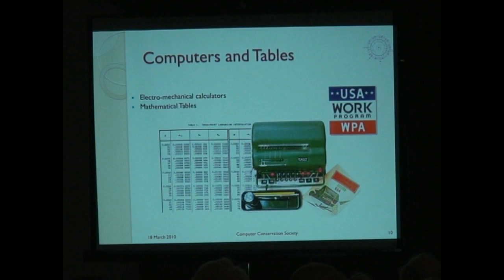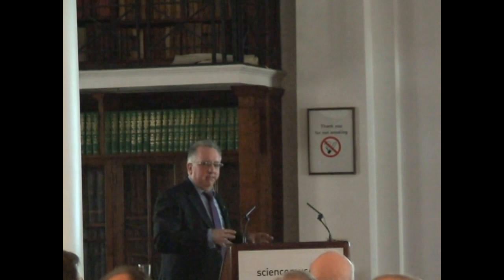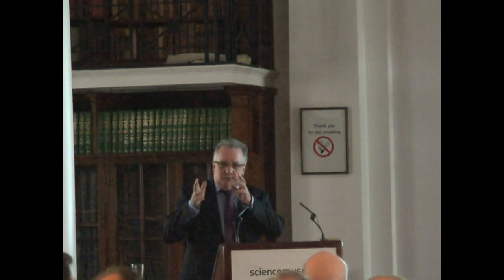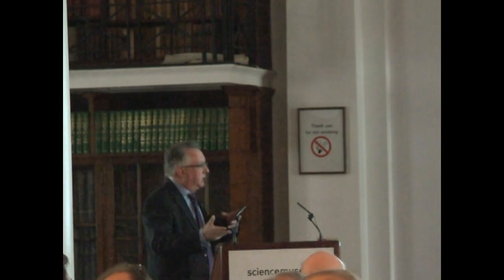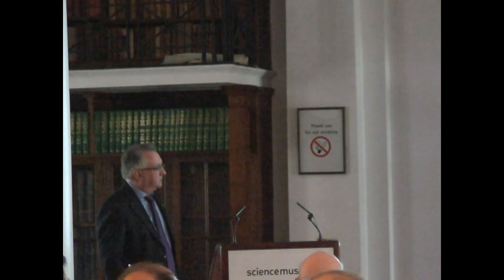Now, if anyone knows anything about these tables, they are absolutely fantastic. I bought a couple of sets of them. They were produced in New York, part of the WPA program, which was generating employment for long-term unemployed people in the US at the time. They completely de-skilled all of the mathematics to produce these tables. So there were teams that simply did addition, teams that did subtraction, more advanced teams that did multiplication, and separate teams for checking. So all of these tables were produced by hand. That's all our computers had at Harwell at the time: just the tables and the mechanical calculators.